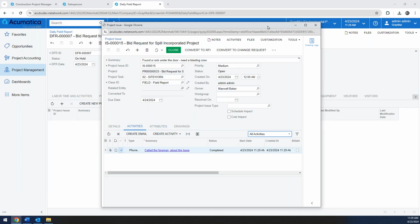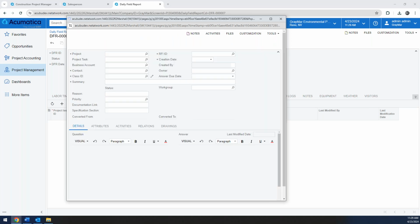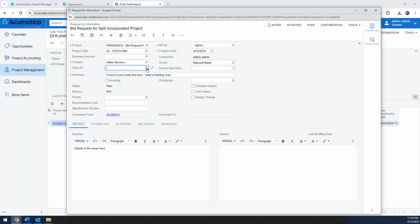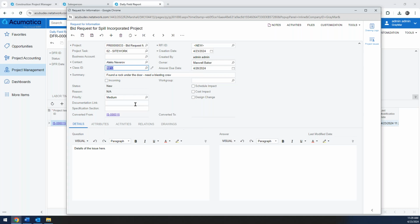The next thing that you might do here on a project issue is that if you don't have any resolution right away, you may want to convert this project issue into a more formal RFI. By creating a formal RFI, we can select a business contact that this may need to go to. Perhaps we need to pull in a specialist. We'll go ahead and classify this as an information RFI, and we'll then indicate here whether it's incoming, meaning that it's someone within our organization that needs to resolve this.